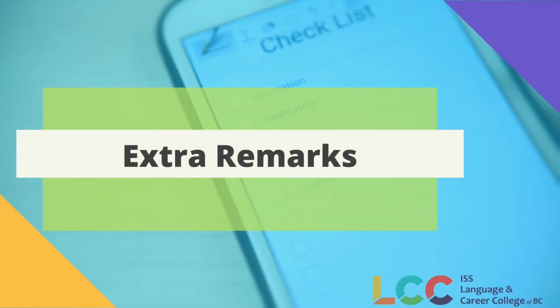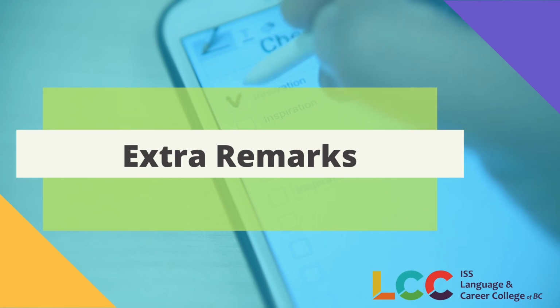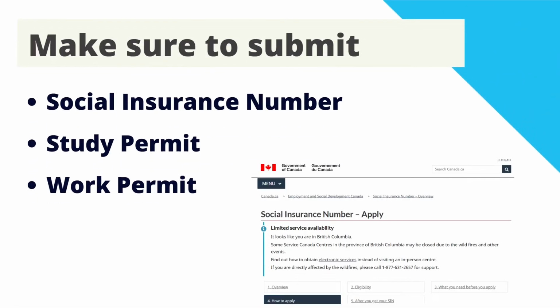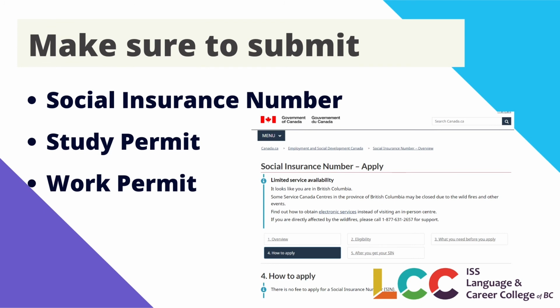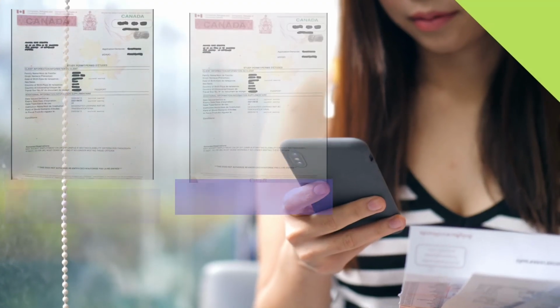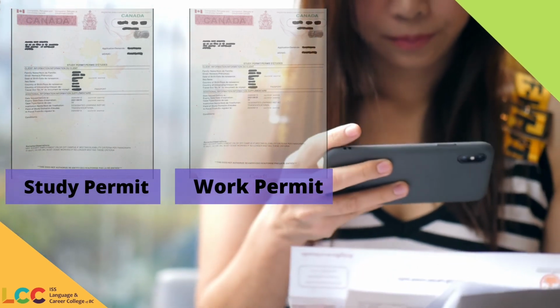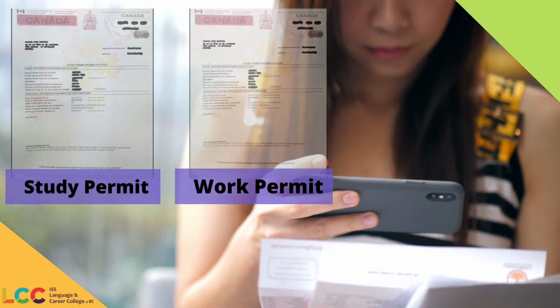Some final remarks, especially for those ones who are just starting their study at LCC. Do not forget to submit your SIN number as soon as you get it. If you have not received your SIN number yet, please apply through Services Canada. Additionally, you must submit a copy of your study permit and work permit. If you haven't done that yet, send them as soon as possible.